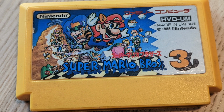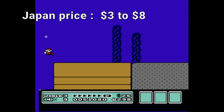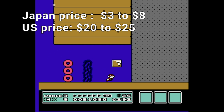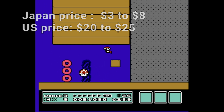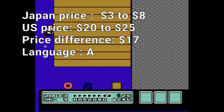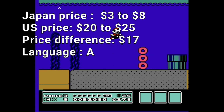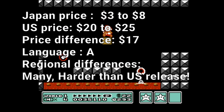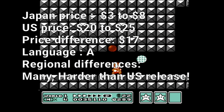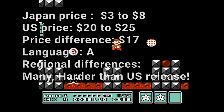Super Mario Bros. 3 by Nintendo. Japanese price, roughly $3 to $8. The American price, $20 to $25. Price difference, $17. Language-friendly rating, A. Limited non-essential story text, but that's about it. Regional differences, oh, so many. The biggest being the difficulty. Super Mario Bros. 3 was made much easier for the US release.